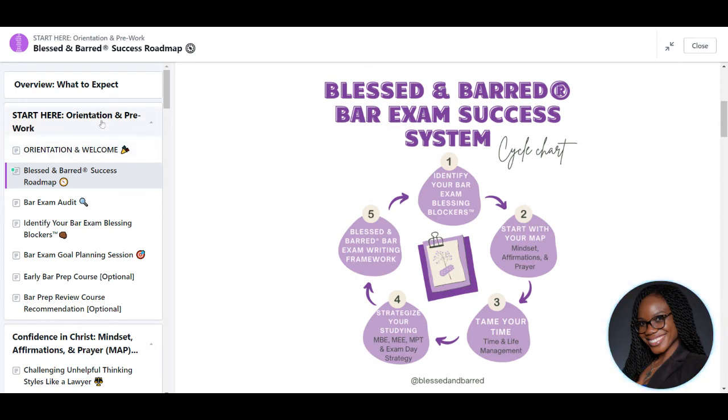And it's also one of the first things you do in the pre-work section, because by identifying what your bar exam blessing blockers are, then you're able to identify and realize what it is that you need to be aware of, what it is that you need to work on, what changes you need to make. And as you can see, it can run the gamut from things that have to do with your mindset to things that have to do with your time management or other things that are going on with your life, to things that have to do with your actual study strategy or what happened on exam day.